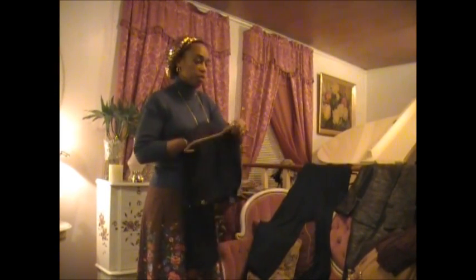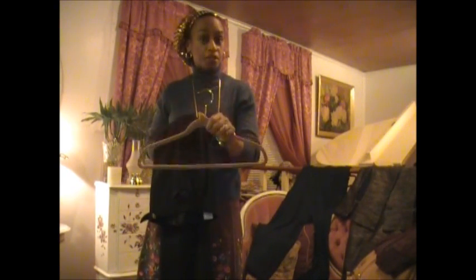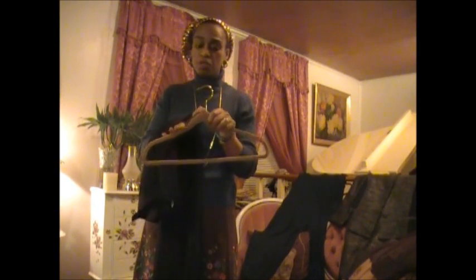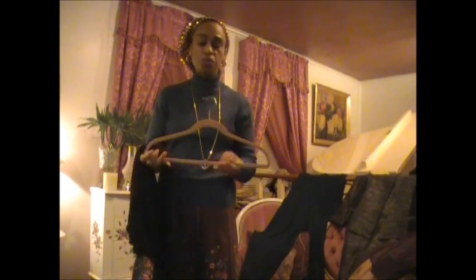So to start off, I think the number one key piece to have in your wardrobe is a good hanger. You want to make sure you have a hanger that has no snags or anything like that on it, and it's just a really good hanger. So that's the first thing. Invest in good hangers for your clothes.